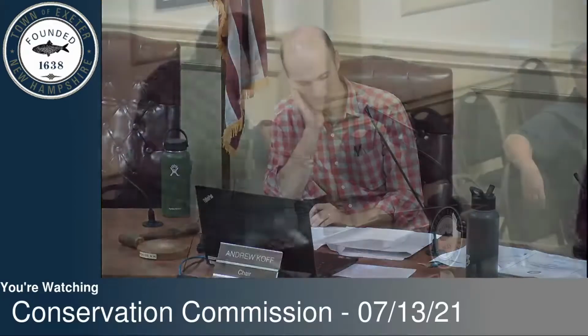Any other thoughts? So, sounds like we have sort of 3 conditions, assuming we're moving towards approving this, which feels like the direction we're moving. We have the including an invasive species control plan, similar to what would be included in the wetland permit within the buffer area. We have the shrubs. I don't know how detailed we want to be, I guess we could just say we're recommending to the planning board the addition of shrub plantings within the 50-foot buffer area as applicable or as deemed reasonable.